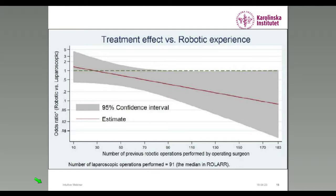There's a median number of experience that the laparoscopic surgeons had. So here, 28 is the cutting point. If they had been using the same number of robotic cases in the experience, we would have a much lower conversion rate. So we've been comparing two different things again, comparing novice robotic surgeons with experienced laparoscopic surgeons.